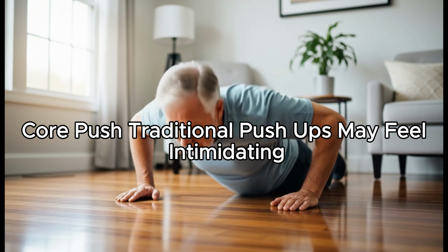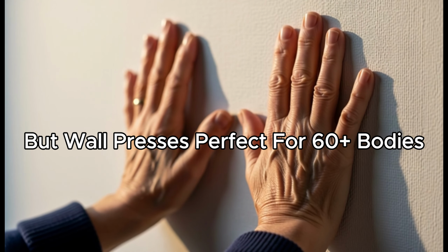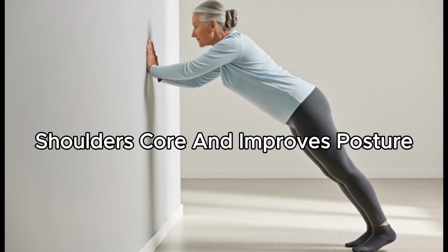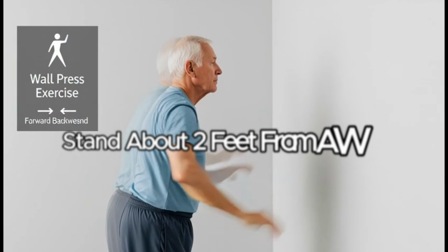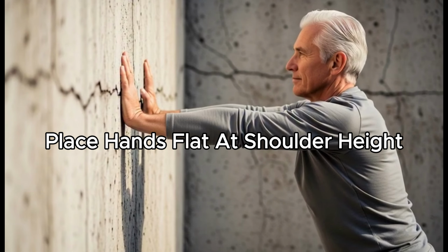Number 4, wall presses core push. Traditional push-ups may feel intimidating, but wall presses? Perfect for 60-plus bodies. This movement strengthens chest, shoulders, core, and improves posture. And posture alone can reduce the appearance of belly protrusion. Stand about 2 feet from a wall. Place hands flat at shoulder height.